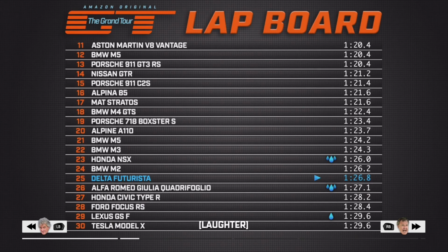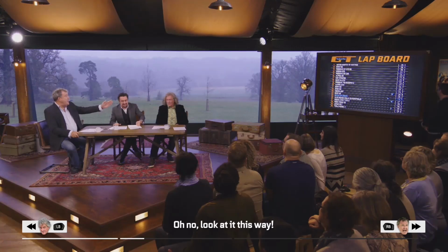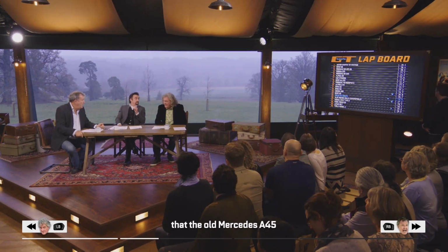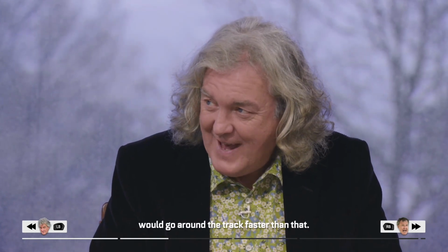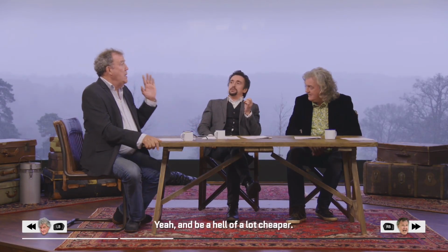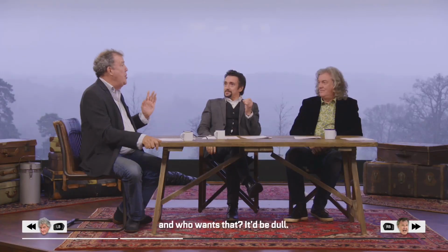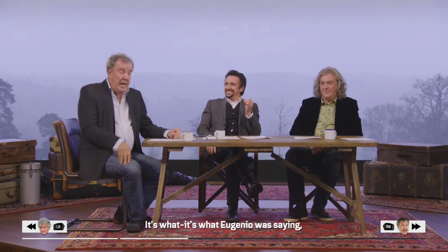But no, look at it this way. It's actually the same speed as a BMW M2. I think I can also claim quite reasonably that the old Mercedes A45 would go around the track faster than that, and be a hell of a lot cheaper. Just a fact. But everything on a Mercedes would work. And who wants that? Be dull.